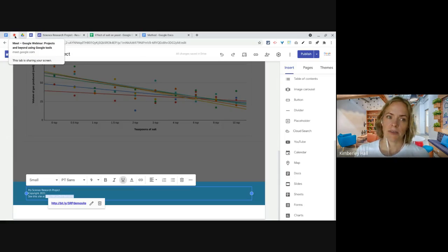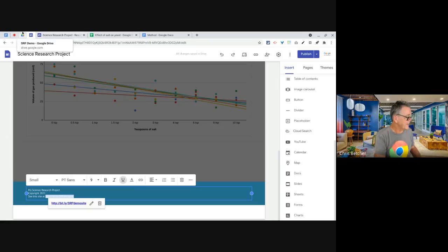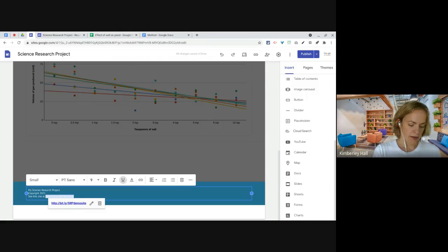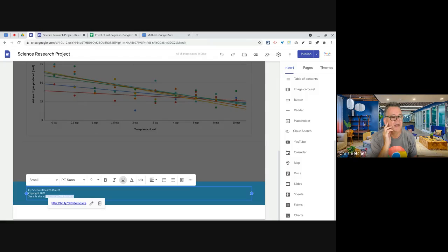And it looks like you made yourself a short link, did you? I did, yeah. If anyone watching this wants to check it out and see what it looks like themselves, whether it's on a mobile device or a computer, just go to bit.ly/SRP demo site. That's Science Research Project demo site. Are you able to drop that in the chat? I can, yeah. Hold on, just leave it there. SRP demo site, and it's case sensitive, of course. Yes.